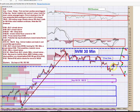IWM, I can see here there was the opening gap higher, and then it did a quick gap fill. If you can see that wick there, that came all the way back down and closed the gap, and then spent literally the whole day in a very, very narrow range, and then one big candle at the close.